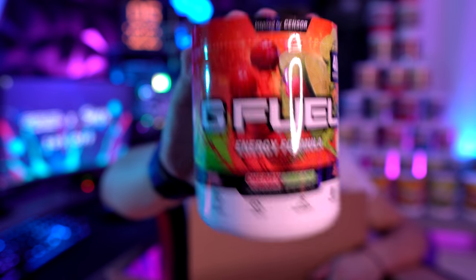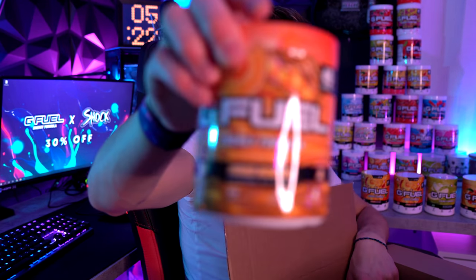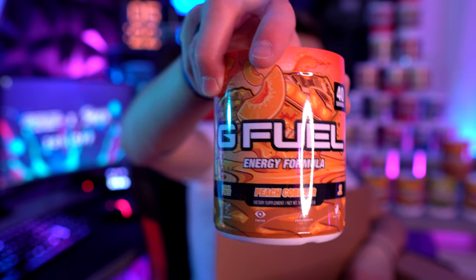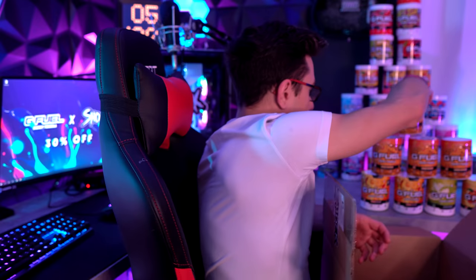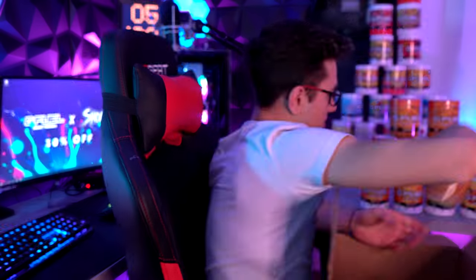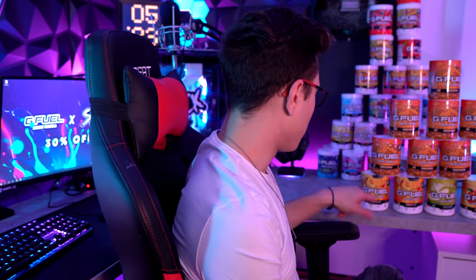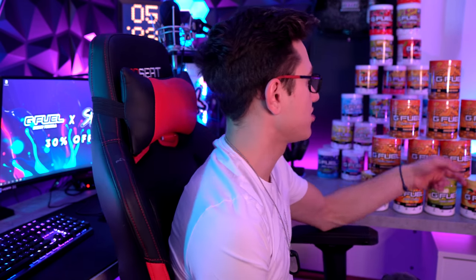Then we have a cherry limeade tub right here. Then, ladies and gentlemen, we've got a peach cobbler tub right here. Then we have another peach cobbler tub right here. Then another, and another. Oh my god. Then another peach cobbler tub here, another one right there, then another, and finally, one last peach cobbler tub. And that looks to be about it in the box. And there we go, guys. That's everything I got. So we have peach iced tea, green apple, peach mango, kiwi strawberry, cherry limeade, and seven peach cobbler tubs.